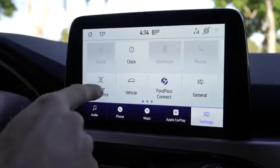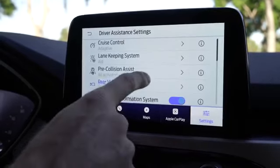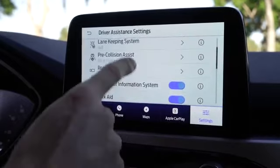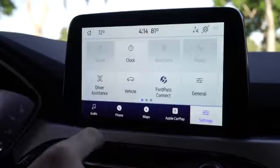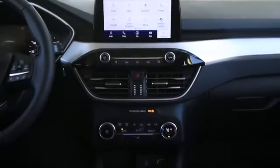Standard on all Escapes is Ford Co-Pilot 360, an active safety suite that bundles a range of features like blind spot warning, automatic emergency braking with pedestrian detection, and lane keep assist. In action, lane keep assist reacts swiftly and smoothly to keep you within your lane. Well, not then, but usually. I swear, lane keep assist usually works great.